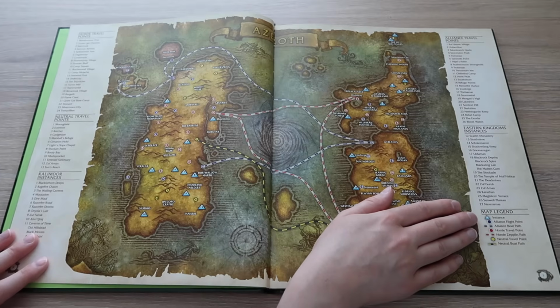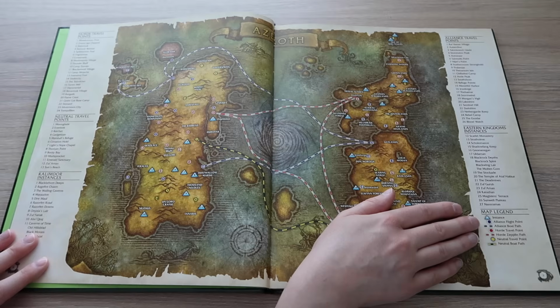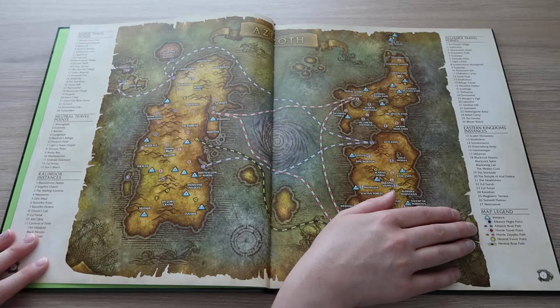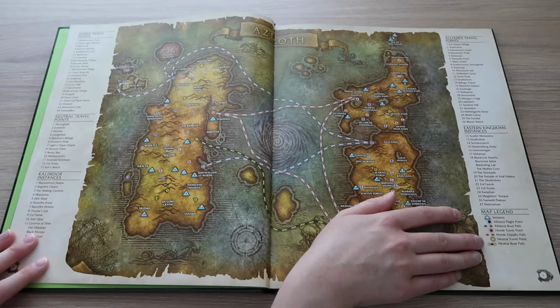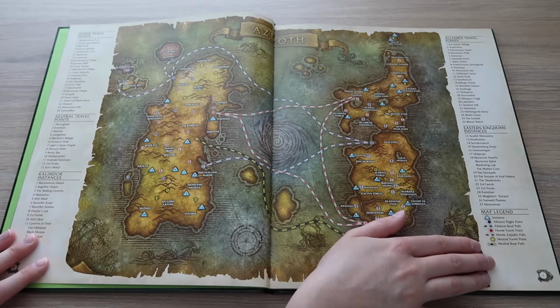So, the blue triangle is an instance. The dark blue dot is an Alliance flight point. The blue lines are Alliance boat paths. The red dot is a Horde travel point, and the red lines are Horde zeppelin paths. And the yellow dot is a neutral travel point. And the yellow and black line is a neutral boat path.